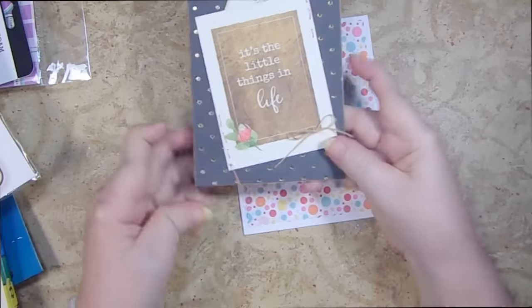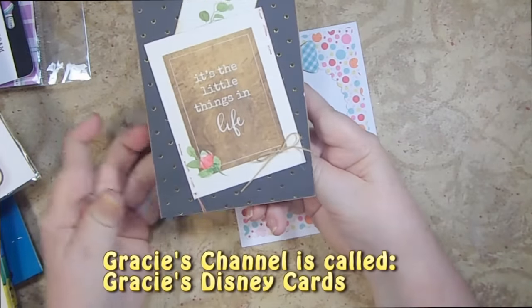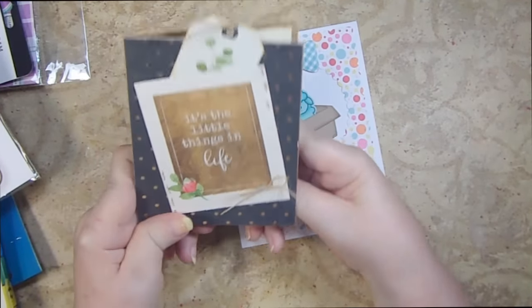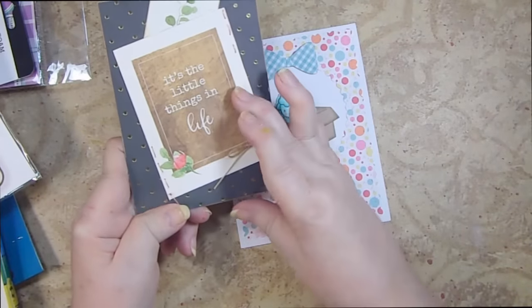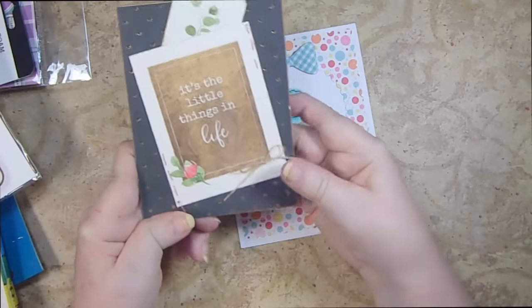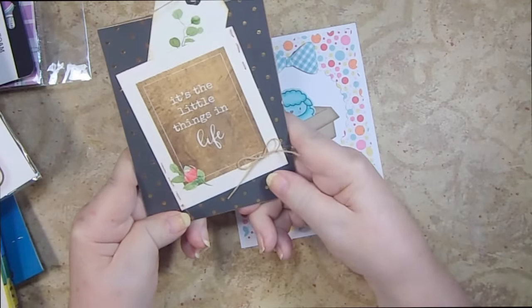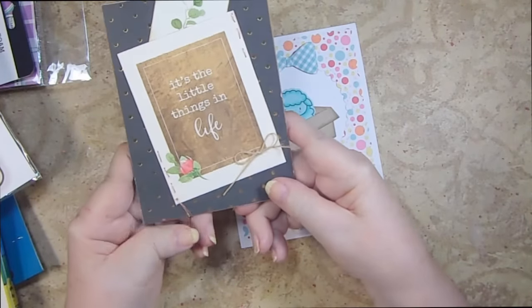So the first card I got is from my friend Gracie. She has her own channel. I think it's called Gracie's Disney Bounding. Well, it was called that. I know she changed it, but it might be Gracie's Disney Channel. She does a lot of really cute cards related to Disney, and if you love Disney, it's a great way to interact with someone who also loves Disney.